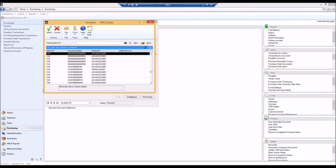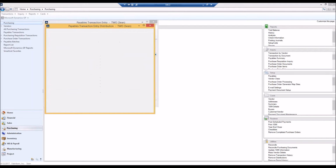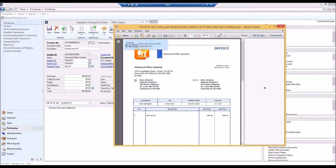We'll bring up the SAF batch. Navigate down here. It's going to be this one, and there it is. You can see the document number on the right, TTI 32216. So that's ours. Pushed it all in, right? Gave it the voucher information, it's all in there. It assigned it to the right batch, SAF batch, the best batch. Gave it the document date, $5,000, distributions, everything, right? All right there. And then, of course, when I go additional, view documents, I can see the actual invoice forever and always attached here to this transaction.